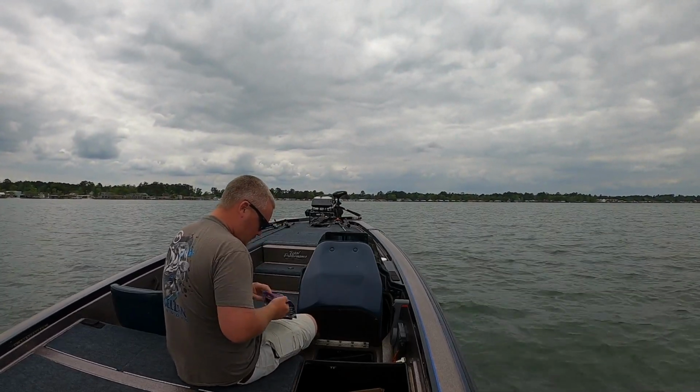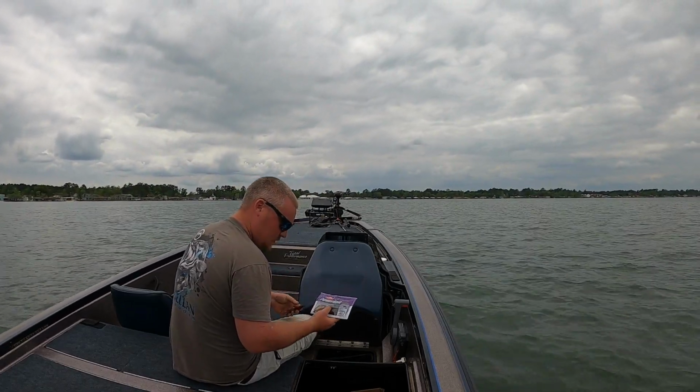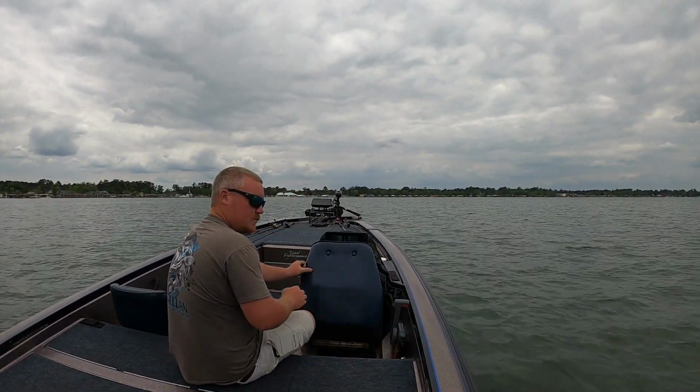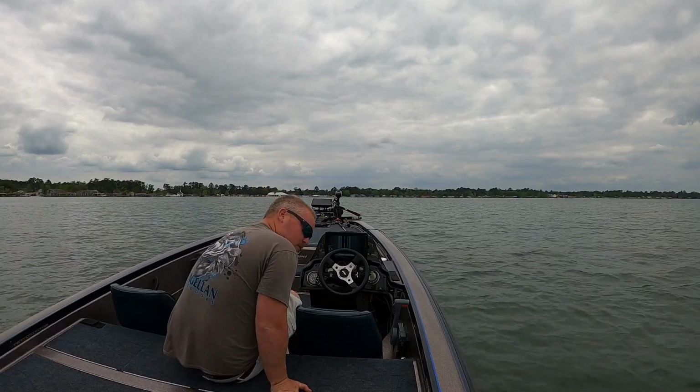This is a Max Scent Creature Hog, so it's got that same scent as that Stanky worm, a little bit bigger profile. Let's see if I can't get this big fish to bite. There's a big fish sitting on this profile. That's why I'm spending so much time here.